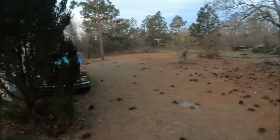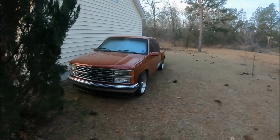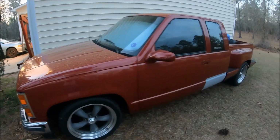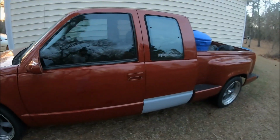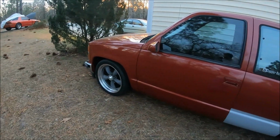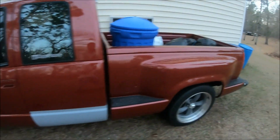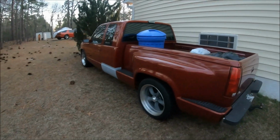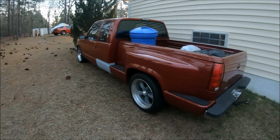what I've got back here. I was gonna make a whole other video about it, but I'll just do it now. So you've seen my 1992 Silverado here. Well, this is my truck that my dad gave me, kind of my tow pig. I am going to be LS swapping this truck with a turbo.